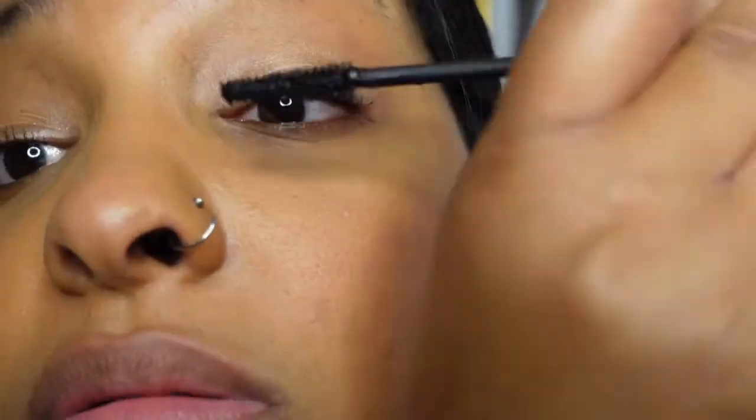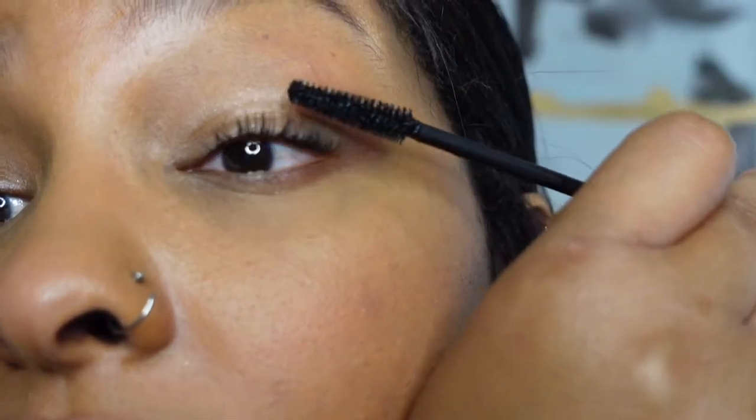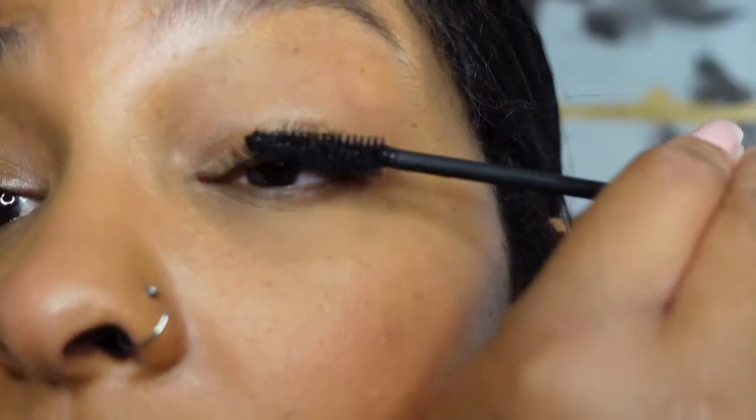Ooh, okay, I like it. I'm going to be doing a second coat as well. Oh my god, it looks so good. It's not clumpy or anything, so that's great. It normally clumps up when you do 2 coats. 2 coats, 1 coat.